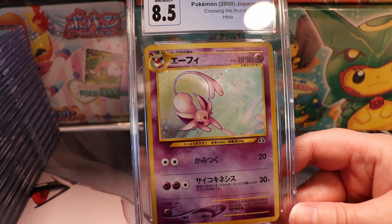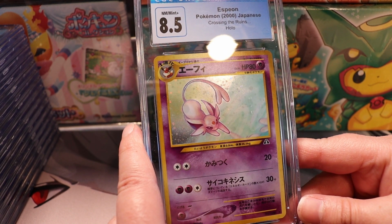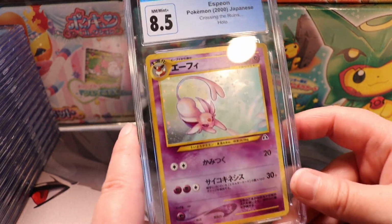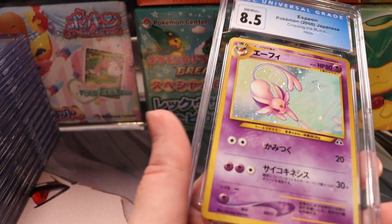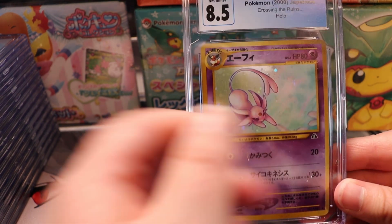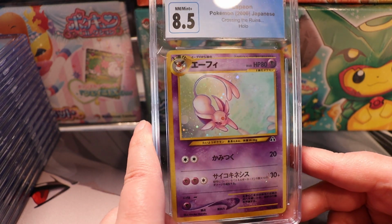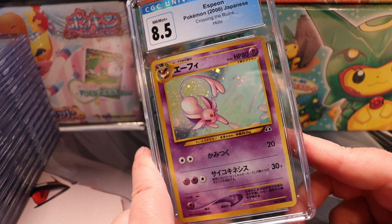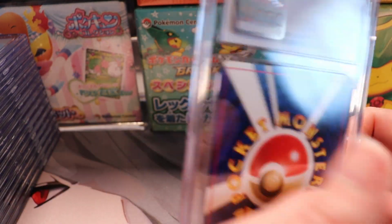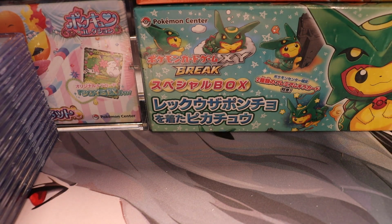So here is another favorite of mine. It's the Espeon 2000 Crossing the Ruins Holo. And I think I have another one in here. Let's see, she should be next. So that one got an 8.5. This one got an 8.5 as well. Very, very cool. I'm actually happy with that considering how old these are now. This is a 20-year-old card, you guys. 20 years old. Some of you aren't even 20. Like, that's super mind-blowing. Crazy. So yeah, I really love having these cards encapsulated and safe for all of eternity.